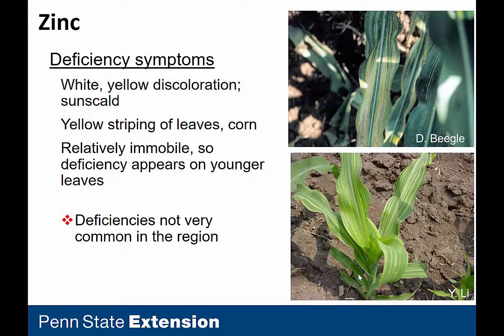Deficiency symptoms: this one's pretty easy to spot. You end up with this white-yellow scalding, especially in young corn plants. You'll also see the striping show up, again similar to manganese and magnesium. Hard to distinguish between those. Again, it's an immobile nutrient, so you're going to see deficiencies first in the new growth.